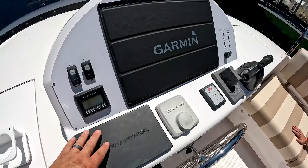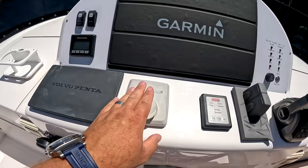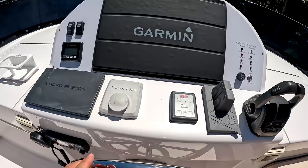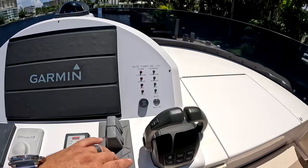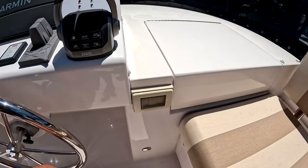We have the winch and horn switch here, big chart plotter, compass, Zip Brake control panel here for your interceptors as well as for stabilization reasons. Then we have the fire suppression system, side power, bow and stern thruster control, indicator lights for the bilge pumps as well as the alarms for the bilge pumps, and the shift and throttle control. And then over here we have a light switch for the courtesy light.